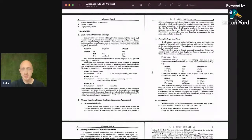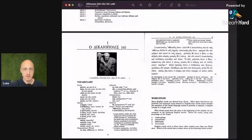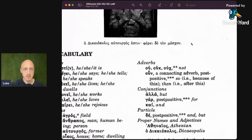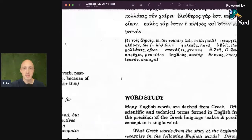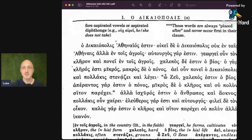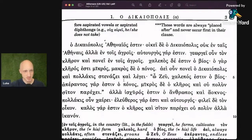And so what it does is it gives you some basic vocabulary that you need to learn, right? So like estin means is. That's a good word to know. And then legei, that means says, speaks. And then it has this narrative. Now, this is not the super easy sentences we just saw for the Latin, is it?